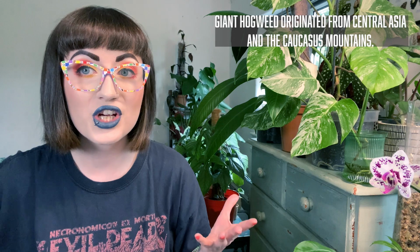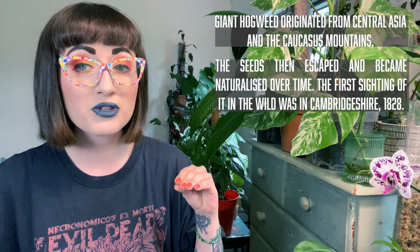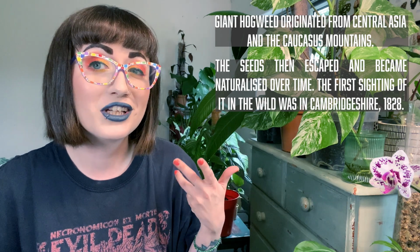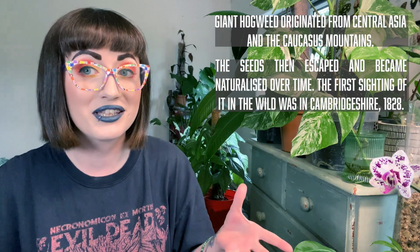So where did this really dangerous plant come from, and why is it here? Well, in Victorian times in England, it was brought over from Central Asia and it was used as a landscaping plant, which was hard to find information about online, but I can only theorize that the landscapers didn't understand how dangerous it was and the effects of handling this plant.